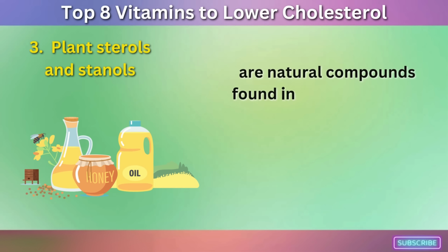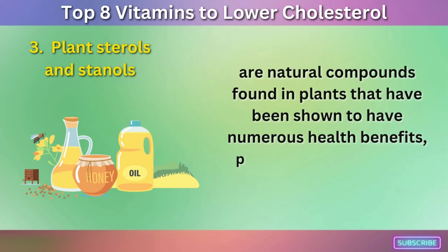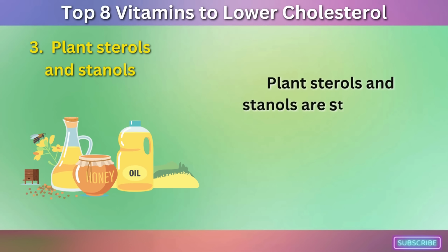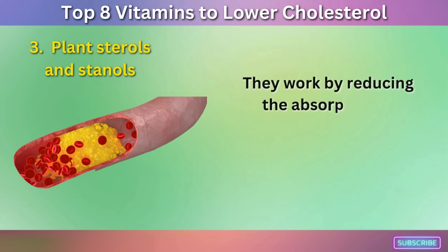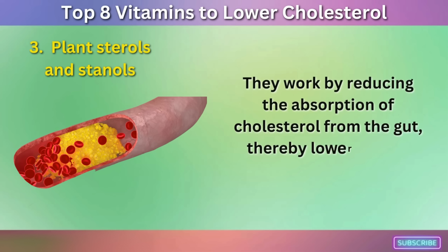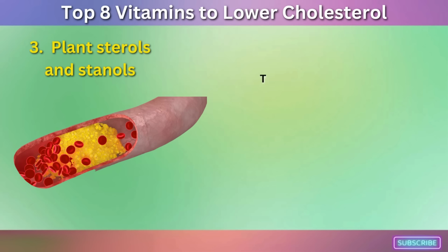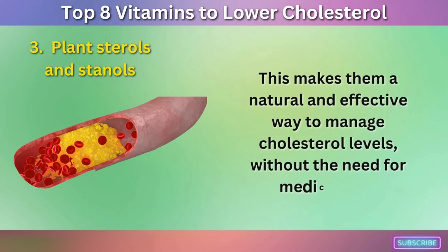3. Plant sterols and stanols are natural compounds found in plants that have been shown to have numerous health benefits, particularly in managing cholesterol levels. Plant sterols and stanols are structurally similar to cholesterol, but they act differently in our body. They work by reducing the absorption of cholesterol from the gut, thereby lowering LDL cholesterol levels in the bloodstream. This makes them a natural and effective way to manage cholesterol levels, without the need for medications.